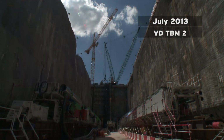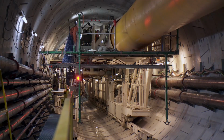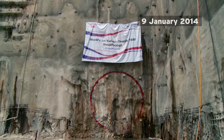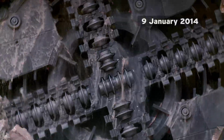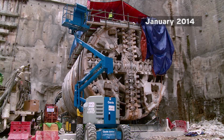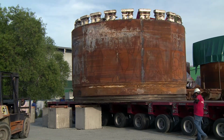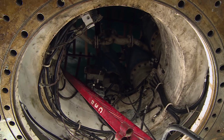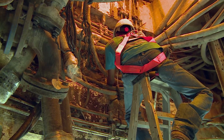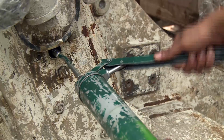The second variable density tunnel boring machine was launched from Cochrane in July 2013 and headed towards the Tun Razak exchange. After more than 6 months, it broke through on the 9th of January 2014. It had completed its drive and was retrieved and sent to a refurbishment plant located at Pusing, Perak. The first of its kind in Malaysia. The plant is a collaboration with Herrenknecht AG and Waiko Engineering Works Sendirian Berhad. Refurbishing the used tunnel boring machines is crucial in preparation for its next tunneling job.